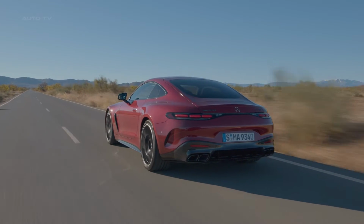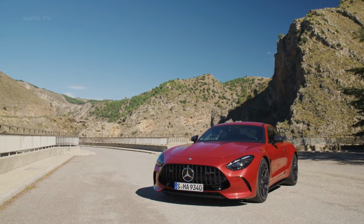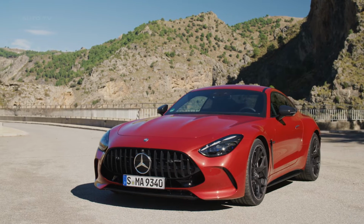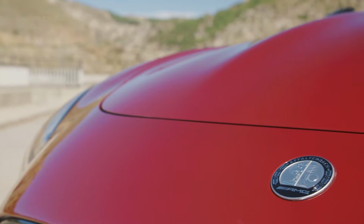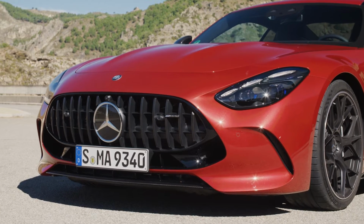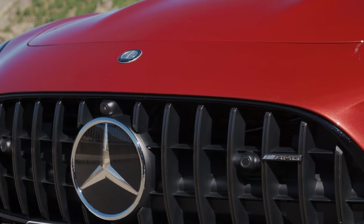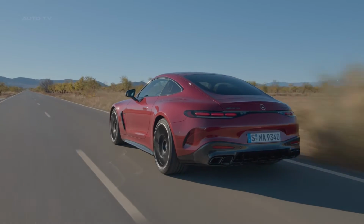Visually, the AMG GT Coupe makes a bold styling statement. Its proportions are classic sports car: long hood, fastback roofline, short overhangs, and muscular shoulders over the rear wheels. Mercedes' elegant, sensual purity design language shines through, with flowing curves and taut surfaces creating a modern yet timeless aesthetic. The Panamericana grille and distinctive AMG-specific front end leave no doubt as to this car's performance pedigree.